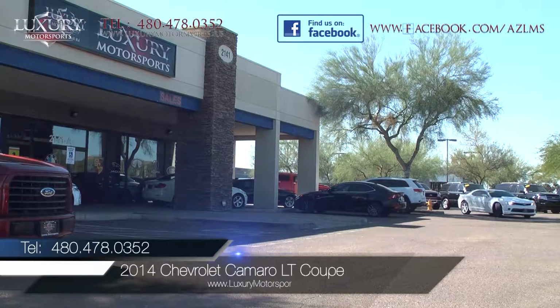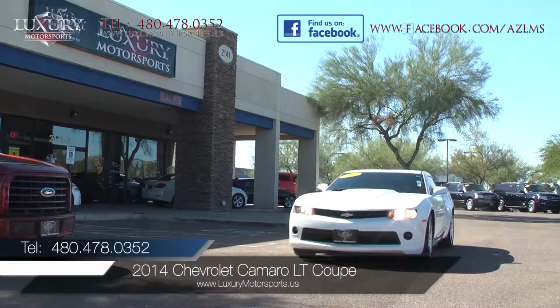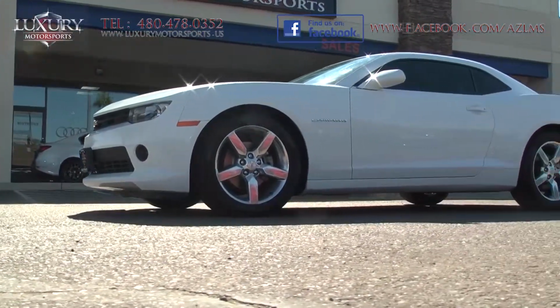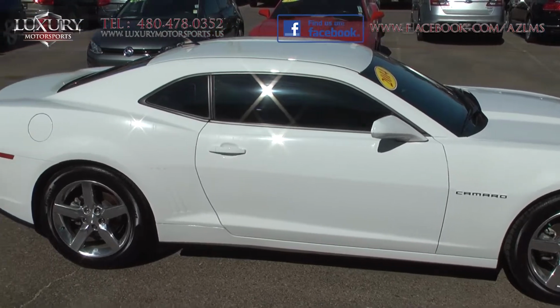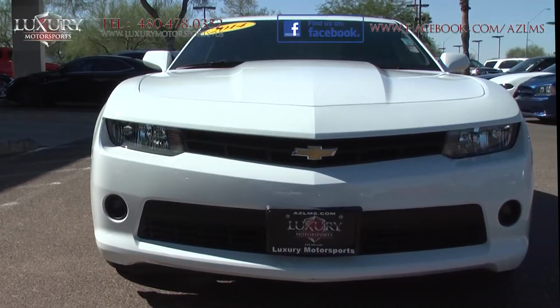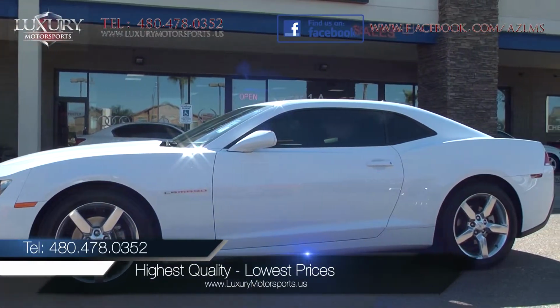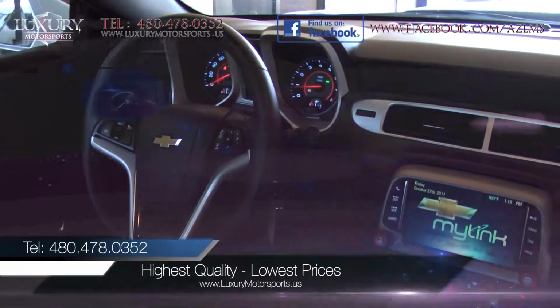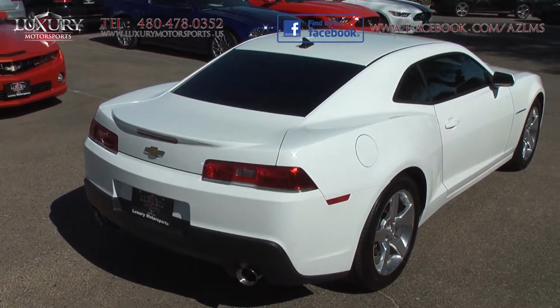Luxury Motorsports is proud to offer for sale this 2014 Chevrolet Camaro LT Coupe. This muscle car is, without a doubt, a real looker. With its sleek lines, big wheels, bulging hood, and swollen wheel arches, it is guaranteed to put a smile on your face. Luxury Motorsports specializes in selling the highest quality pre-owned automobiles in Arizona, while standing behind everything we sell.